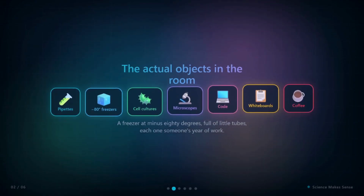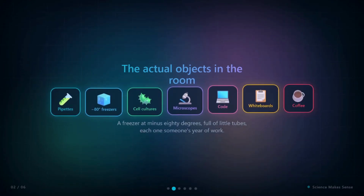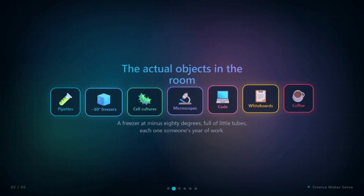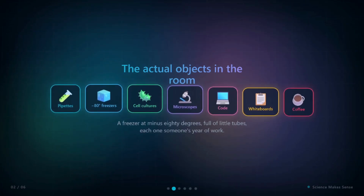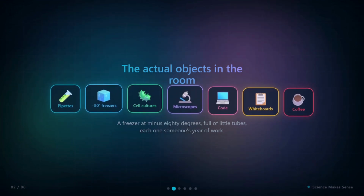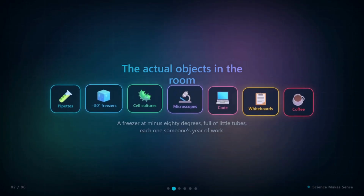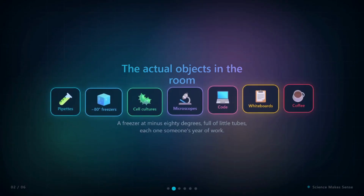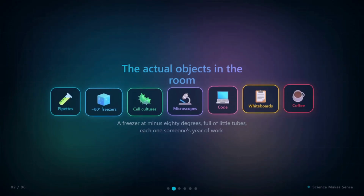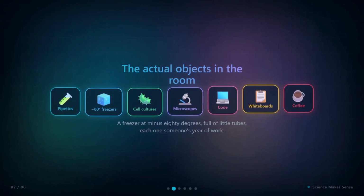First, there are pipettes. You will spend more hours holding one of these than doing anything else. They move tiny volumes of liquid from one tube to another thousands of times. And there are freezers that run at negative 80 degrees Celsius humming in the corner, packed with little labeled tubes. Each one of those tubes might be a year of somebody's life. When a freezer fails overnight, and they do, people cry. Then there's cells growing in incubators, microscopes, obviously, but also laptops, because a staggering fraction of modern technology is just code and statistics. And there are whiteboards, covered always in half erased arguments.